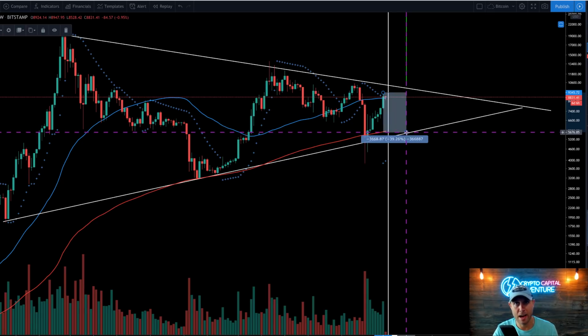Am I saying it's going to happen? No, I'm just telling you there's a possibility. Expect nothing, anticipate everything. At the end of the day, I can tell you this: Bitcoin, so bullish right now. You saw that symmetrical triangle. A little bit of patience.